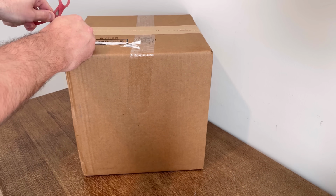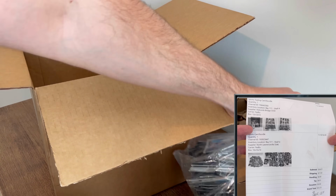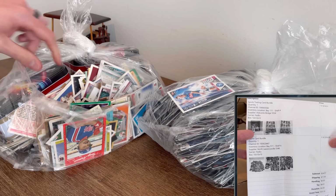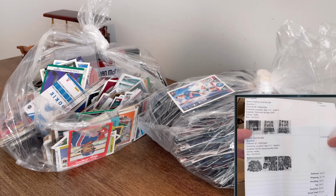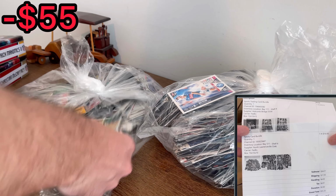I purchased these two lots of sports cards from shopgoodwill.com. Here's the invoice that was in the box from this Shop Goodwill location. As you can see, this was two different lots that I won, one for $18.51 and the other for $16 even. So all in with shipping, handling, and taxes, my grand total was $55.35.